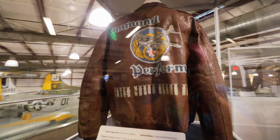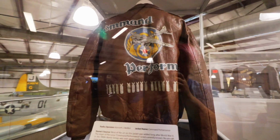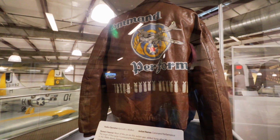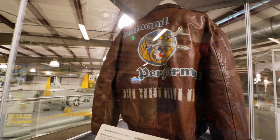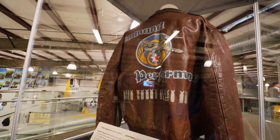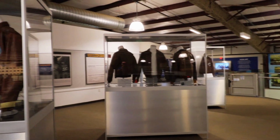Now, in this display case, we learned that most of this art was added after World War II. This was the jacket of Kenneth Wolfert, and you can see here the various designs on the back of the jacket. Each bomb actually signifies one mission that was completed. He actually completed 21 missions with the 390th. Now again, there's a little bit of a glare, but you can see this one was Merle Childress. And you can see here that there are 26 bombs for 26 completed missions on this one. And again, those are only a couple of them.